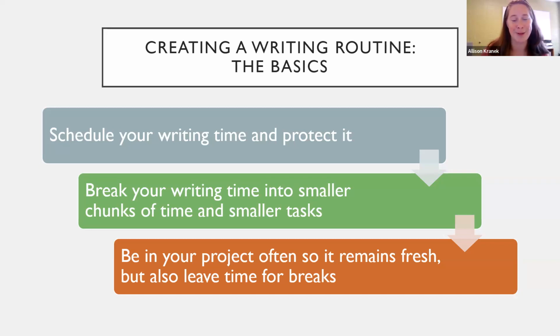And maybe that works for you and maybe you can do that. But often what people find more effective is to write for shorter amounts of time. And maybe just to do that more frequently or to do that kind of being guided by smaller tasks. So it's really good for you to be in your projects often so it remains fresh in your brain. So you don't have to spend so much time trying to figure out where you left off.